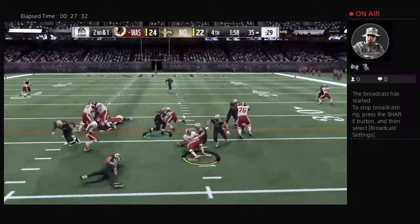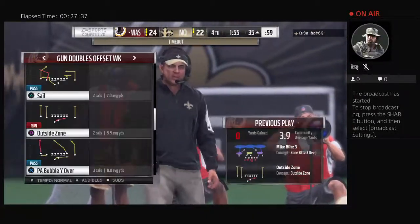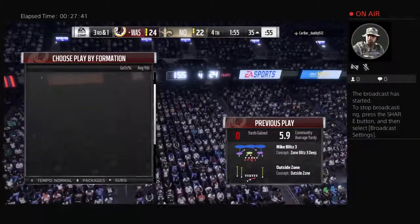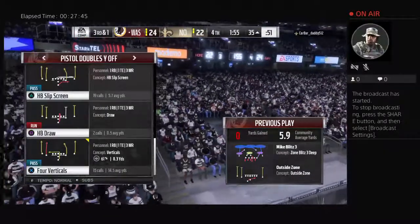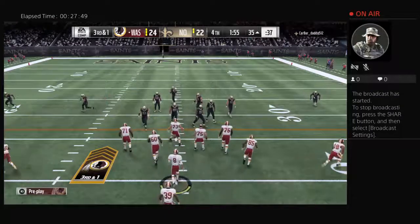They'll run it now out of the gun. And not going to be able to push this forward. He runs into a wall right at the line of scrimmage. So fresh out of the 2-minute warning, and here's another timeout taken with 1:55 remaining. Defense has to stand tall here, 3rd and 1.